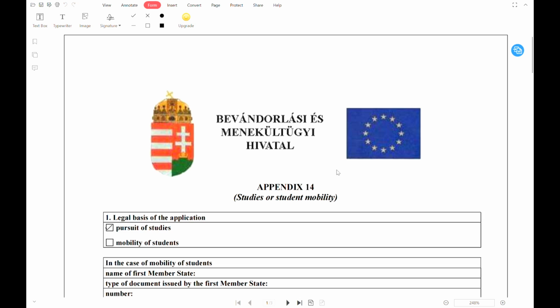Also, we have a form for the children, if you have a child and you want to take your child from your country to Hungary. I believe some of you have children and want to take them to Hungary for their study, so you can fill out that form. But I know most of the undergraduate students don't have children, so I believe you just have to fill out the studies or student mobility form, a resident permit form, and there is a questionnaire you have to fill out also in the embassy.